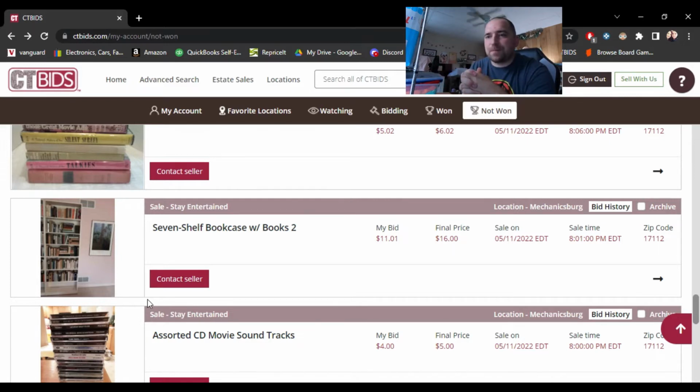So let's hop over. I'll show you guys how we work going through all of these books and some of the better finds. All right, so let's go. All right, we are finally going through the books we bought from the online estate sale site, and I'm just out on the sidewalk, so you guys are going to hear cars and everything and lawnmowers going.